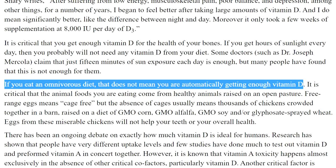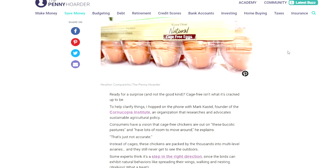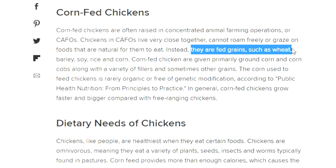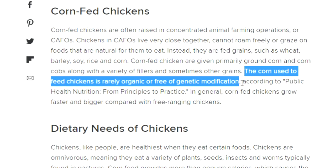It is critical that the animal foods you are eating come from healthy animals raised on an open pasture. Unfortunately, free-range eggs only means cage-free, but the absence of cages usually means thousands of chickens crowded together in a barn, raised on a diet of GMO corn, GMO alfalfa, GMO soy, and/or glyphosate-sprayed wheat. Eggs from these miserable chickens will not help your teeth or your overall health.